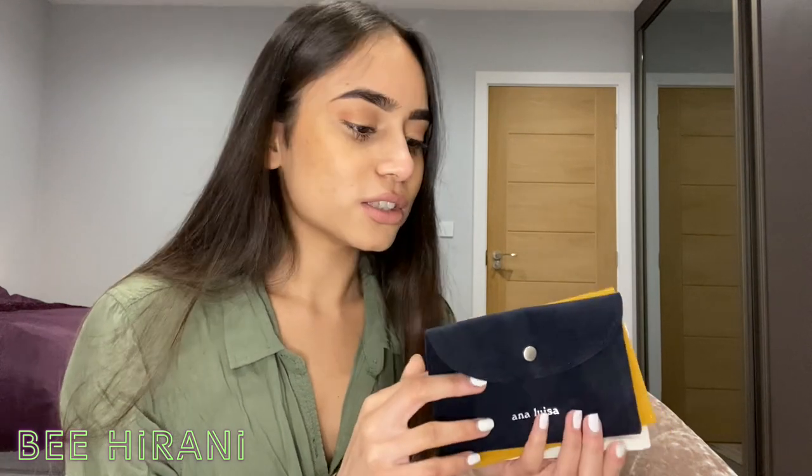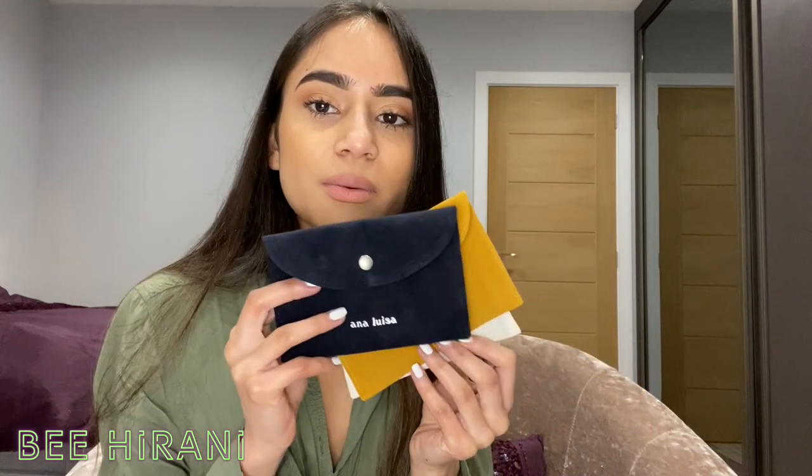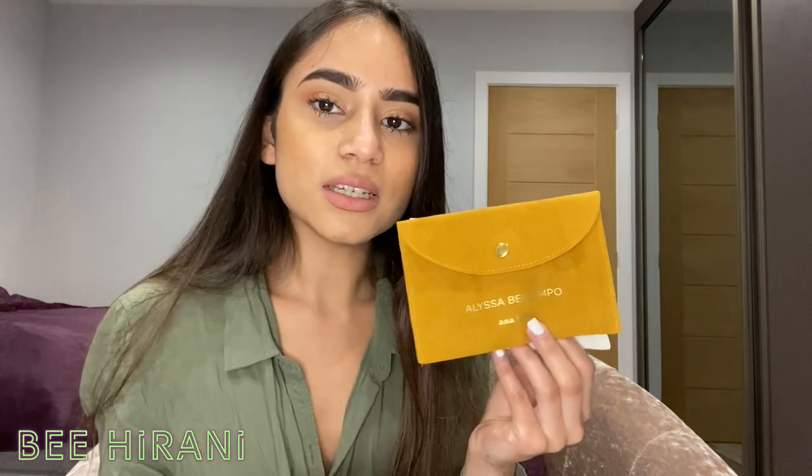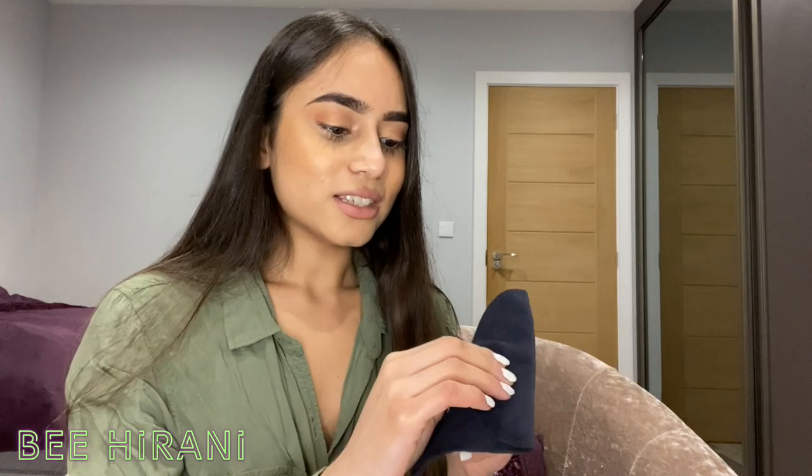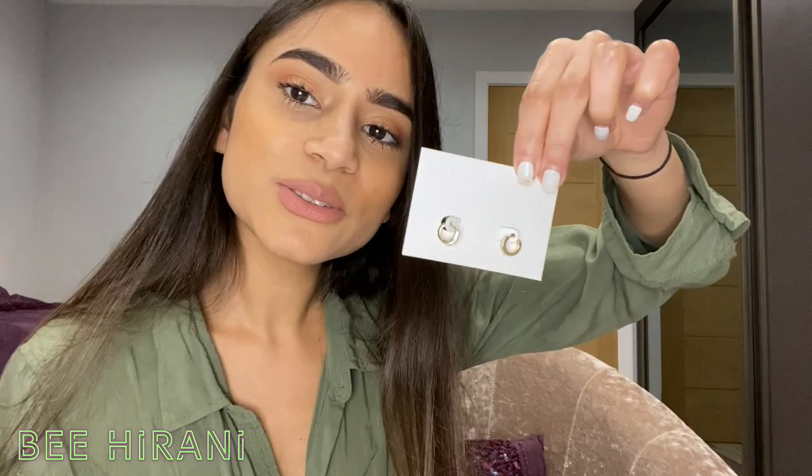Okay, so these pouches are actually so nice. They feel velvety and soft, and I've actually ordered three. So these are three different pouches. You get a white one, a mustardy gold one, and a very navy dark blue one. So let's take a look at the blue one first. It has a little button, pop that open, and we get cute little earrings.